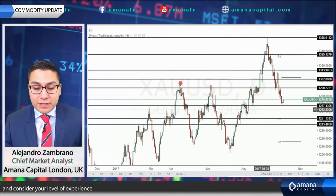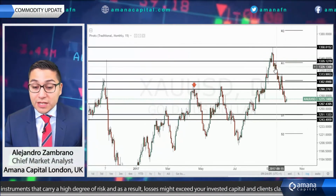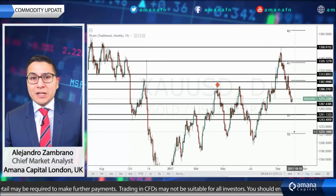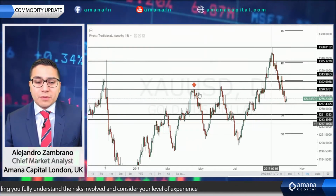But then from these levels down here, I think it's going to be a bit of a struggle for the market to trade substantially lower because they already declined quite a bit. So for this to continue to move down, I think we need to have probably even higher interest rates in the US to cause people to step away from gold.